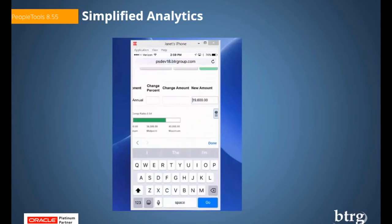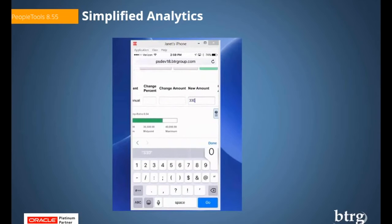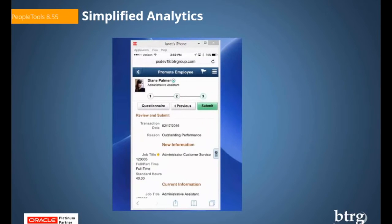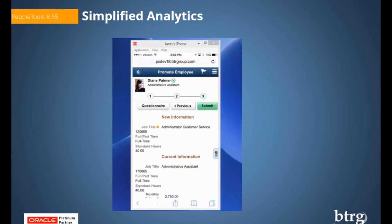So what I'm going to try to do here is bring her up to the minimum for the salary grade, which is $33,000. So I'm going to put in a new amount of $33,000. It's going to calculate the change amount in the salary increase that we're giving. And I'm going to scroll down and make sure the information looks right when I look at it in the final mode here before I review and submit it.